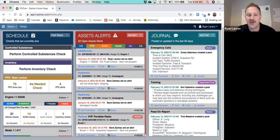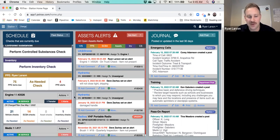So that's kind of how the crew members would do their asset checks. That's all optional. So if you don't have any checks your crews are doing, then no need to worry about this. But if you would like your crews to perform checks on certain assets, then that's how we can set that up for you. And in addition to the scheduled checks, they can also do as needed checks.